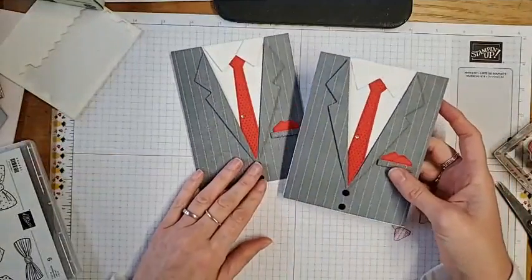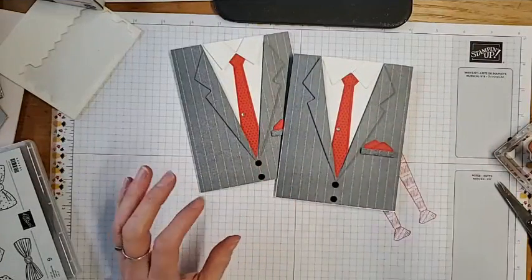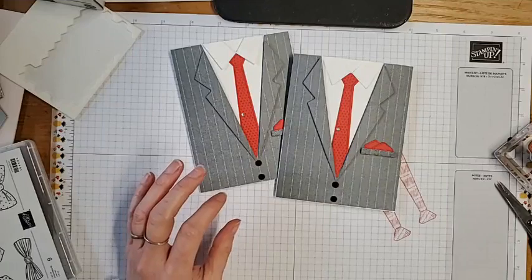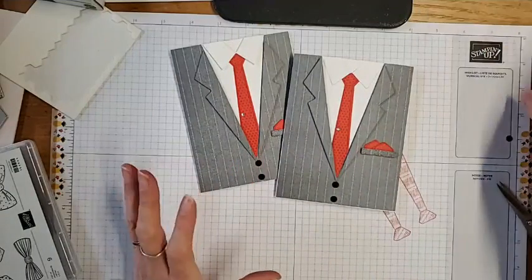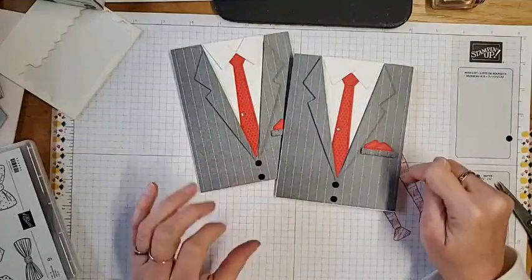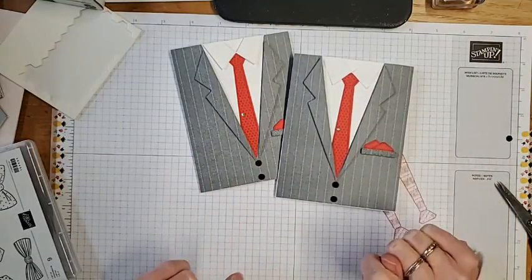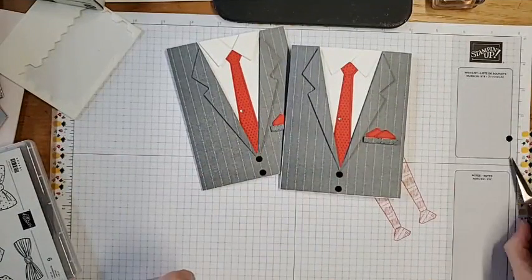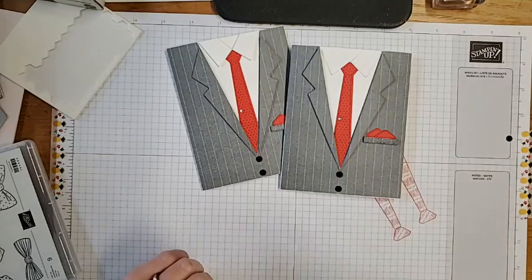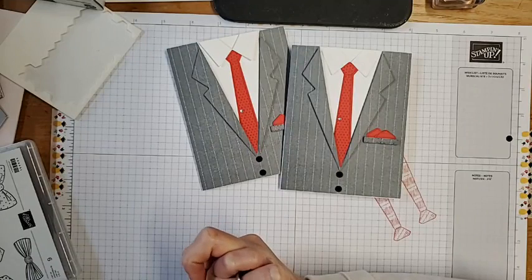You could totally do a little flower on the lapel. That would be adorable. There are so many ways you could step these out and change them up. Just by changing the pattern, it's going to give you a different look. You could even make this a floral little pattern with polka dots. It's going to be so much fun. I'm going to have a ton of fun playing with these and switching up the paper. And I bet it would be fun to figure out how to do this as a girly card too.